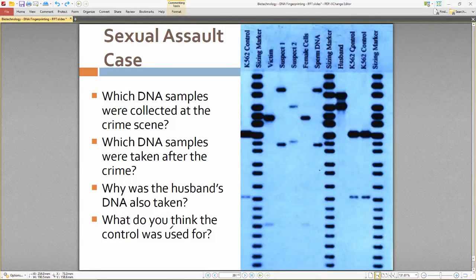Oh, it asks you here, what do you think the control was used for? Hmm. Give me a second. Maybe we should answer this together. I have no clue what the control was used for, and I've learned this already once. It appears in 3 columns for some reason. Yeah, they use it in 3 columns. So maybe we should ask Miss Law. I don't know what the control was used for.